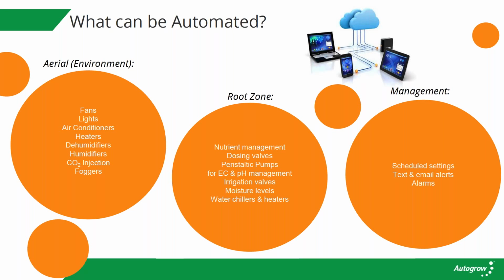And then on top of that, not only are you automating the two zones, the aerial and the root zone, there's also the management of that. So when you have full automation, you have features like scheduled settings. You can actually schedule out the entire grow cycle from the beginning. And so you can say, on day 4, I want to up my nutrients a bit, the plants are getting some root set in. I want to change my temperature and humidity requirements as my plants are maturing. You can actually schedule that out, which gives you a lot of control.